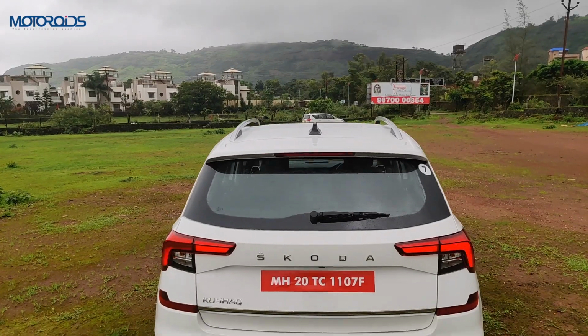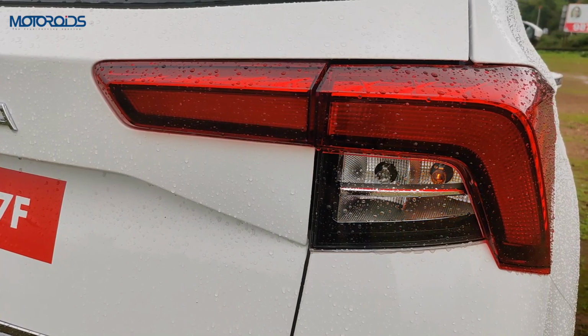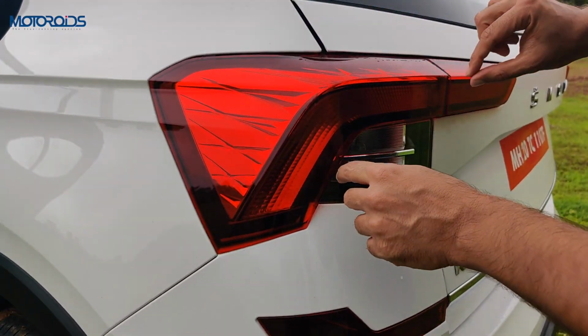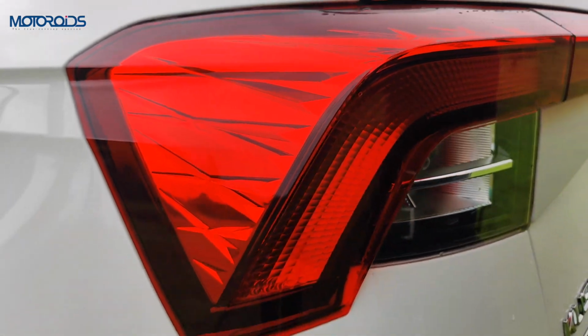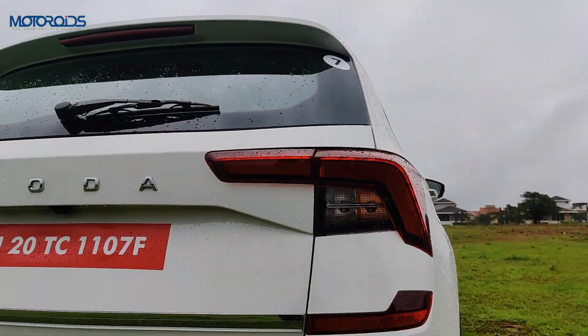and coming towards the rear, you have an LED tail lamp unit, but the reverse light and the blinkers are bulbs. If you look at the top part of the tail lamp, you'll see that there is this shard-like design inside this panel, and it really lends an air of premiumness to the entire tail lamp. There is no rear fog lamp here.